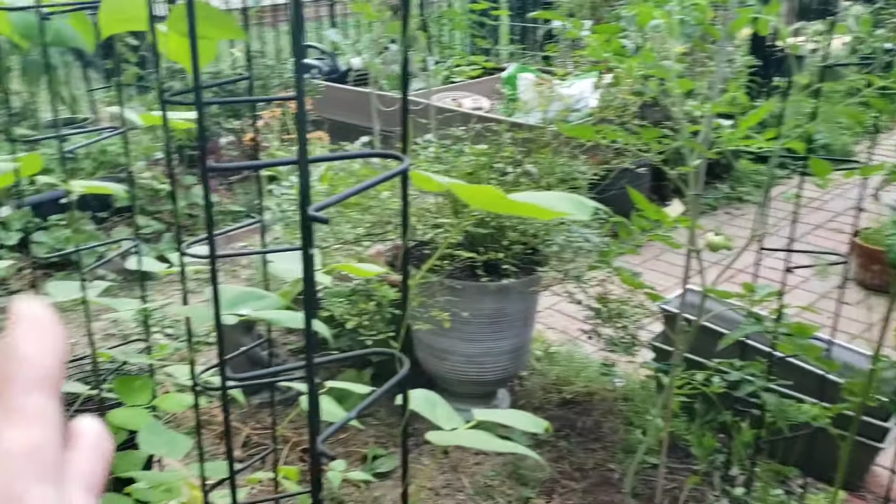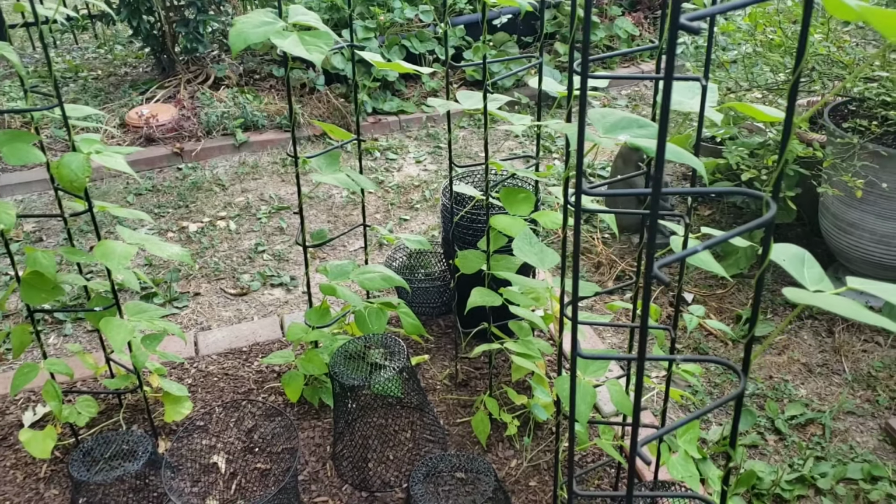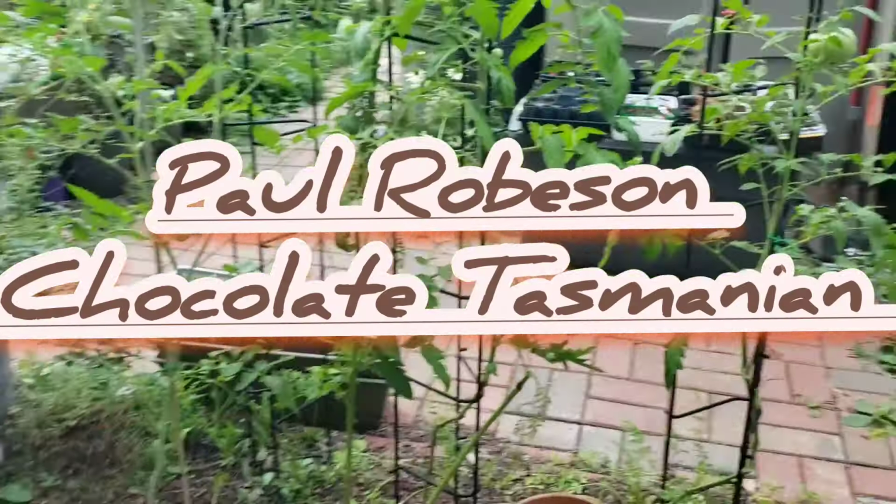Purple Cherokee, much better. Let me think. I grew something else purple that I like better than the Black Krim this year. I have to think about it. It was just last year, but I can't remember. These guys looking okay. Lots of airflow.